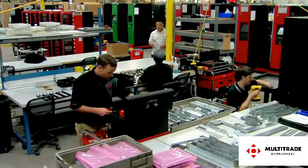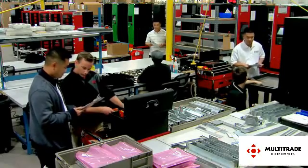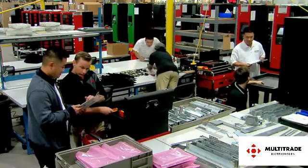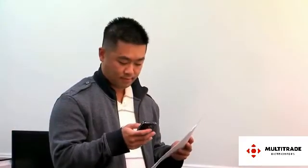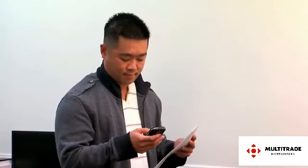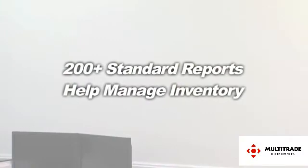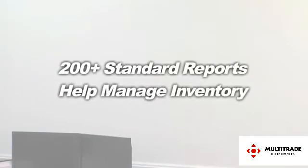Did you ever wish you could be in multiple places on the floor at once, or that you could monitor all your people at once? With RoboCrib's out-of-process critical alerts, you can receive an email on your PC, tablet, or smartphone every time you have a critical out-of-process situation. You'll know exactly what is going on in your plant in real time with a little help from your RoboCrib. You'll also have access to more than 200 standard reports to help you manage your inventory by whatever metrics are most important to you.